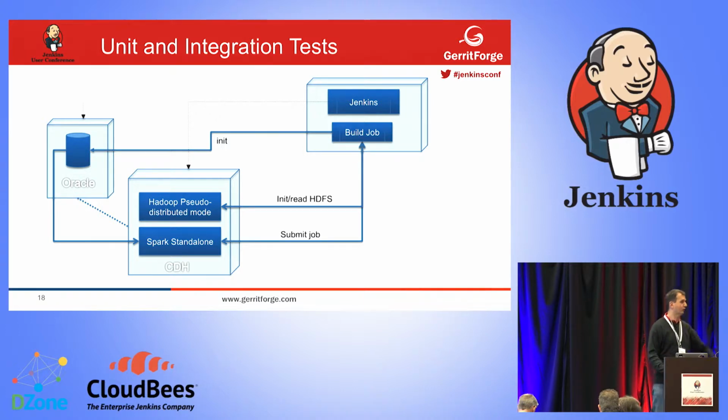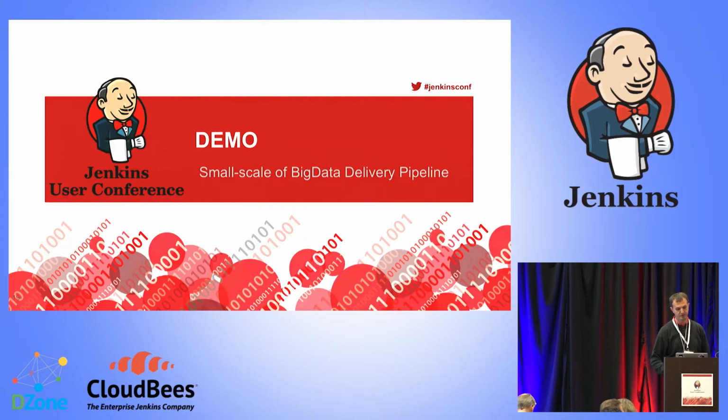So that's the overall flow of the ETL. The ETL reads from Oracle, instantiates a CDH cluster, and then runs this Spark job, processing some input data from Oracle and generating some output on the file system. And then we needed to make sure that even the integration test was successful before merging the code. Okay, let's go to the demo.